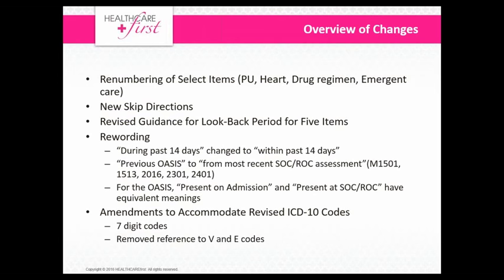So they've changed the wording from "during the past 14 days" to "within the past 14 days." I'll give you more detail as to how they're now guiding the user of the OASIS to actually count and what day counts as zero. They've changed the words "previous OASIS" to "from the most recent start of care, resumption of care assessment." And you'll see here I've enumerated which OASIS items those words have been changed.